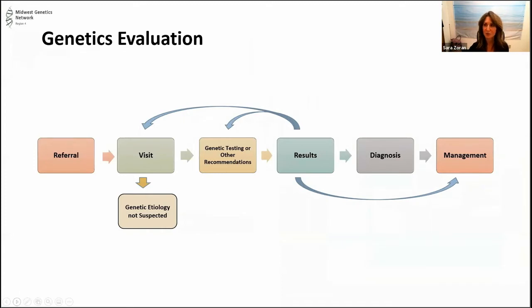This is a simple graphic that is really intended to show the genetic evaluation process. And there's a few points I want to make here. One is that not everyone who is referred to genetics will undergo genetic testing. Those that do undergo genetic testing, not everyone will receive a diagnosis. And for some individuals, there are multiple rounds of genetic testing. But even when we are not able to provide a diagnosis, there are sometimes when we are still able to provide medical management recommendations.